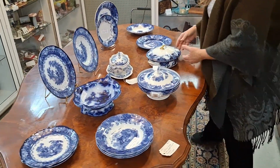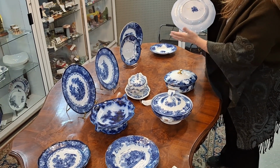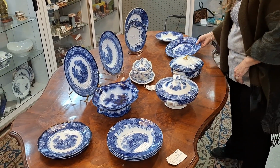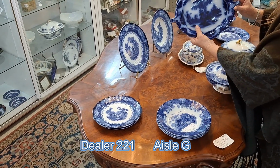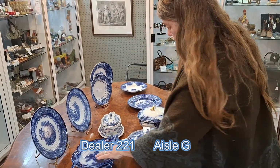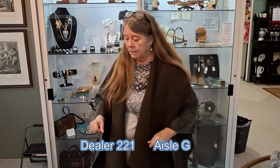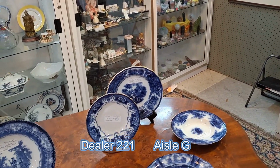Well, look at this. If you're into the transferware, if you like the flow blue, you're going to find it here. So this is the real deal. We looked at this a few weeks ago, but they put some more out here. Yes, he brought some more in. And once again, I'm just in love with the look of this bowl. It's not real easy to make out the art and everything, but it's just so cool. The artistry, this flow blue is just beautiful stuff. Pretty stuff. And this is dealer 221, still right out in the front, at the beginning of G.